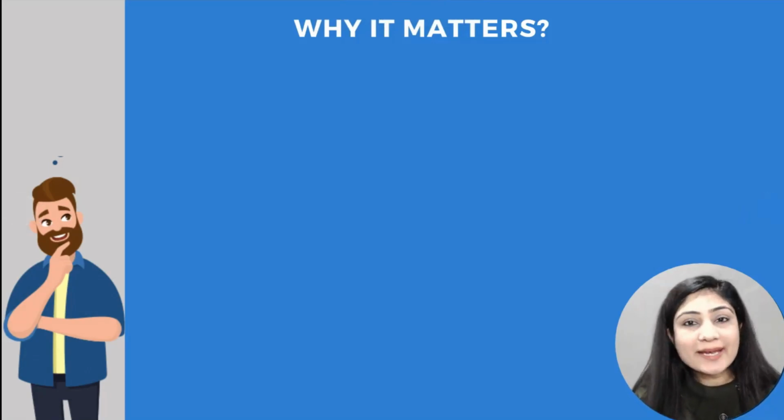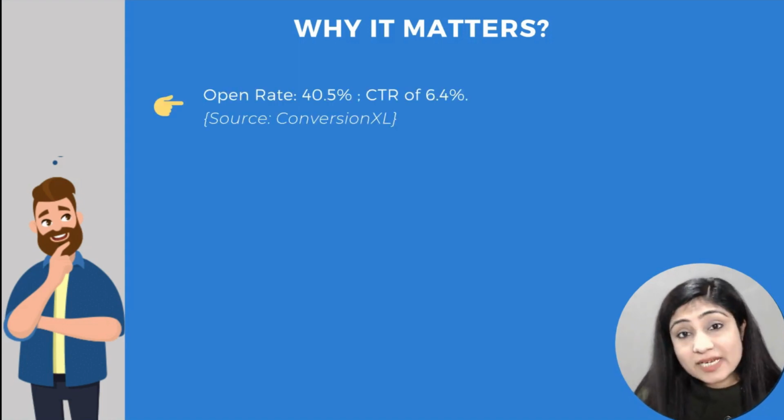Well, let's look at why you should have a post-purchase engagement strategy. So number one reason is that the open rate of such emails is 40.5%, which is way higher than any of the other promotional emails that you send out. This also shows that people are expecting you to engage with them and they're more receptive to the messages from your business after they've just bought from you.